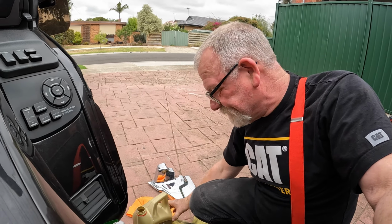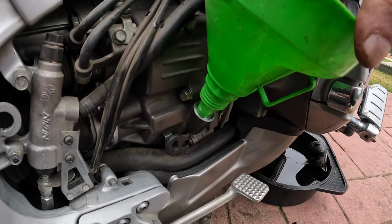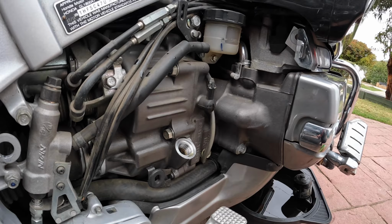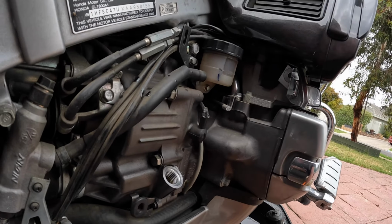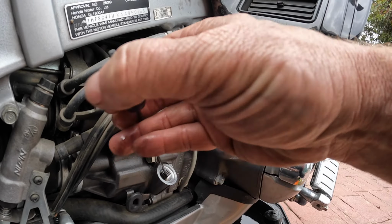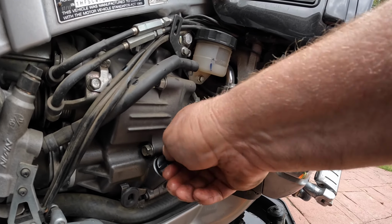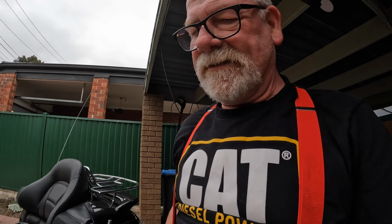And there we go. That's that done. All finished, all filled up. And just take that out of there. Can't remember where I got that funnel, but it fits in really well. So, dipstick on. And we'll just start it and make sure that it's not leaking any oil. So again, I've went with a K&N filter 204. Did fine the last time.